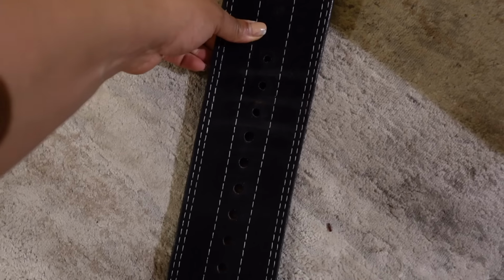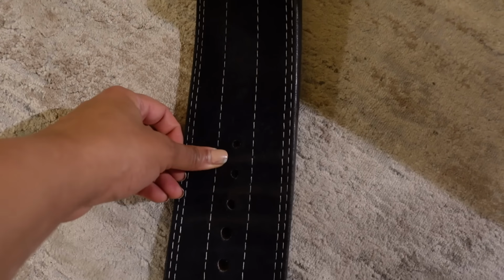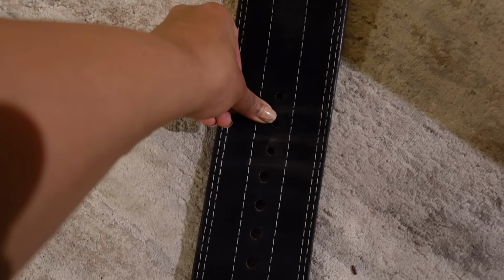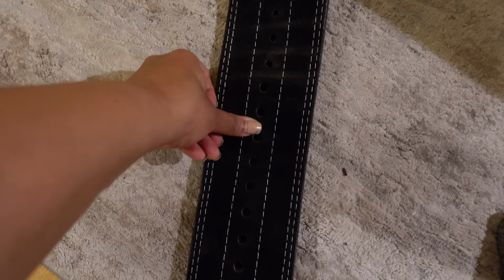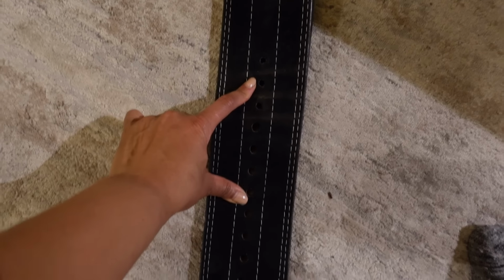You gotta track progress in every way you can. So this is where we are now with only one belt hole left. And we started right here. What's the difference? So cool. I just really wanted to actually see that difference.